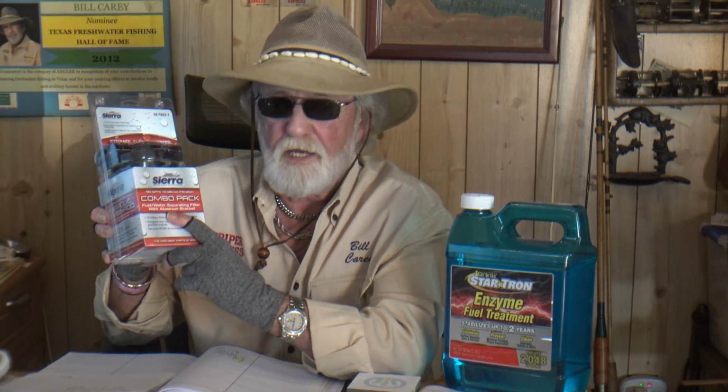I've got good tips this week. This is the water separator made by Sierra. This is a 10 micron filter. Since they came out with those, we get great results. Clean gas. It's hard to buy clean gas around the lake.